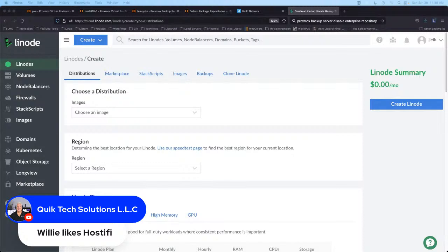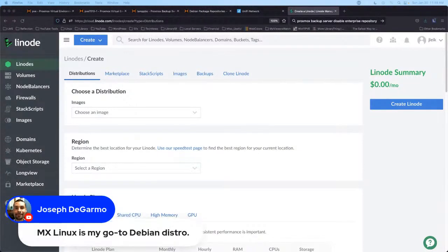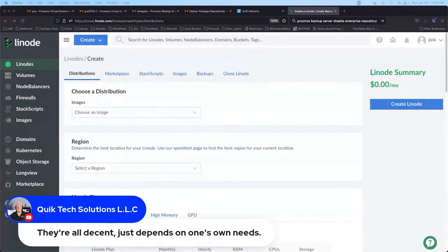Yeah, Willie likes Hostify. I know Tom at Lawrence Systems talks about Hostify quite a bit as well. I have not checked that out, but if I had clients using Unify, that's definitely something I would be looking at. MX Linux is my go-to Debian distro. They're all decent, just depends on one's own needs. Absolutely.